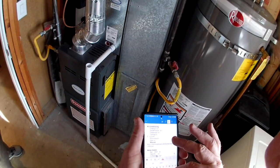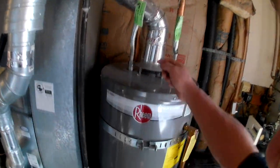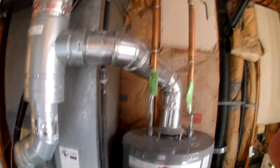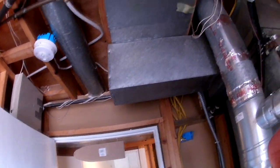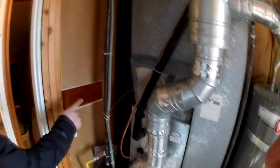2019. That's a 40-gallon unit. You've got the 4-inch vent. You've got the earthquake strap. We need a combustion air source in here, and I am not seeing one.